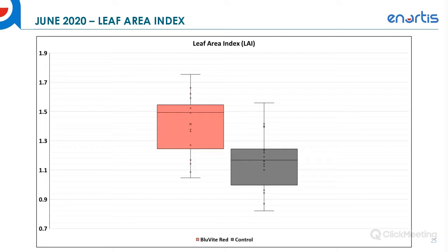This is consistent with our early season measurements, indicating that we have a higher functional equilibrium between the canopy and the roots. And this ultimately leads to more uniform growth and more efficient vine transpiration and photosynthesis, not only within a vine, but also between vines. And then this also has implications for water stress levels later in the season, which I'll briefly talk about.